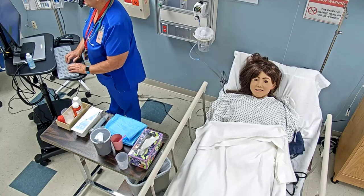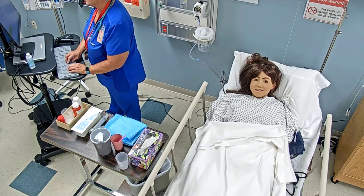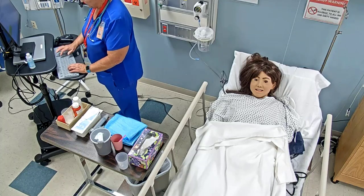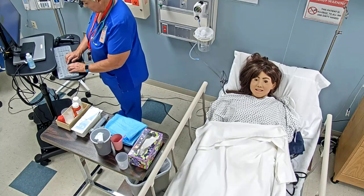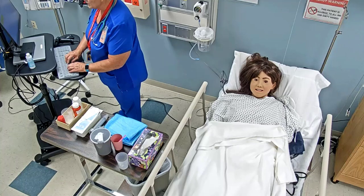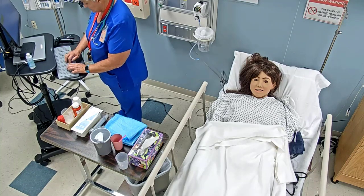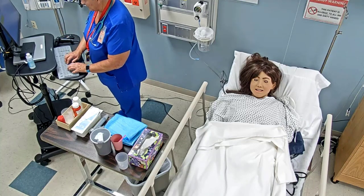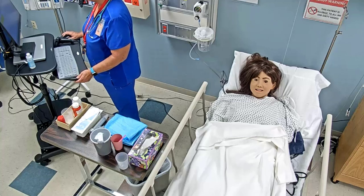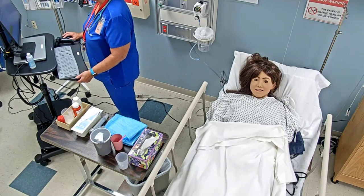Okay. So once I've done that, I'm going to go to my MAR and I'm going to verify that I have, so I'm putting my first initial, my last name, and my credentials, that I have verified this MAR. And then I'm going to go to the bottom under, it has name. I'm going to put my first initial, my last name, my title, and then my initials, okay? So that way anybody that looks in that area will know who gave that medication.